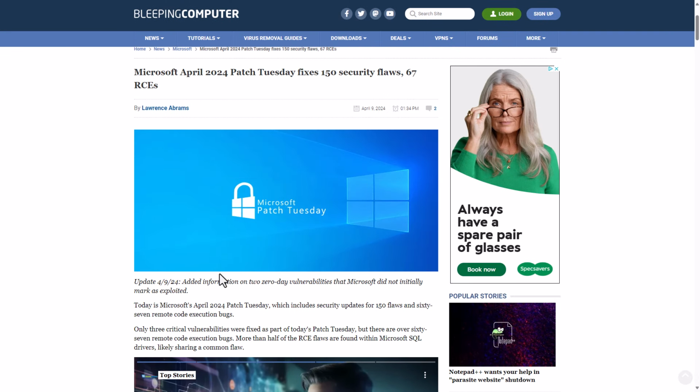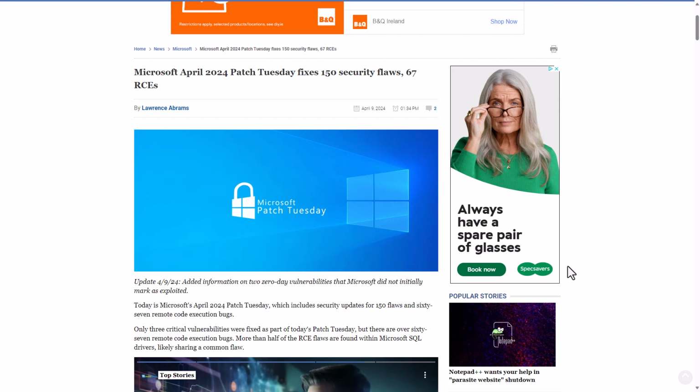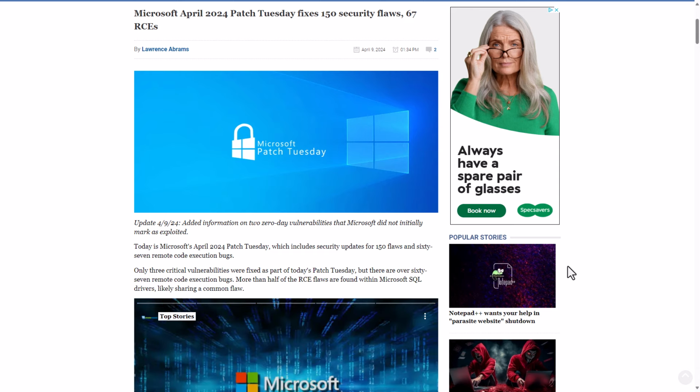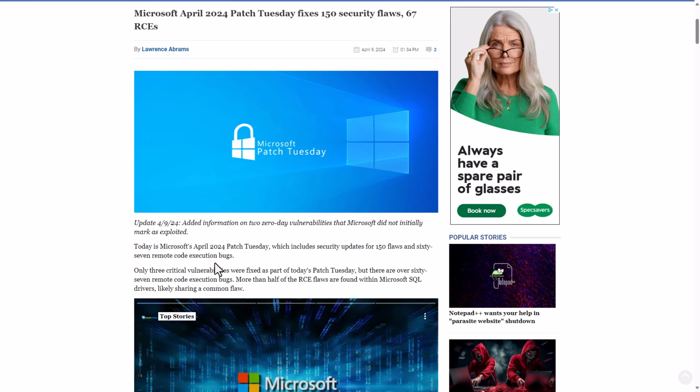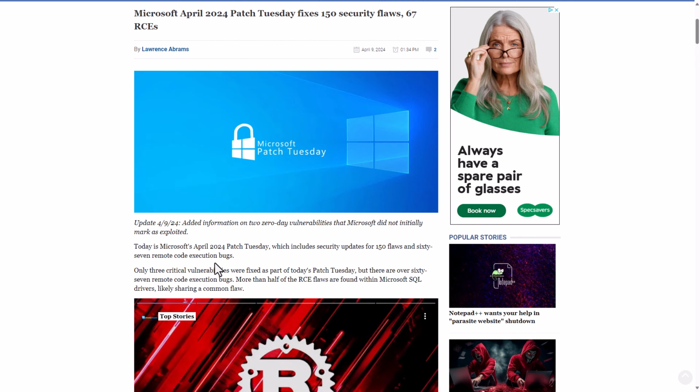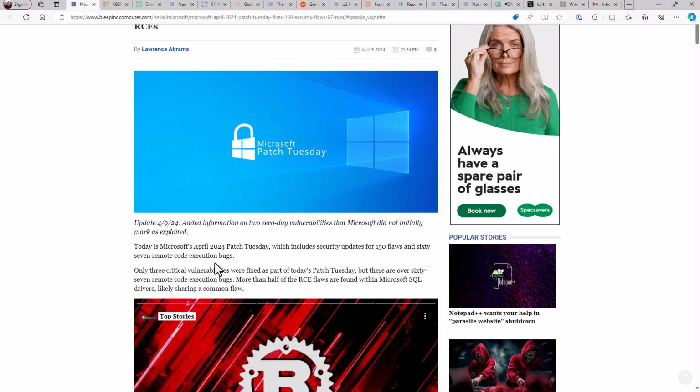But the other zero-day vulnerability is CVE-2024-29988, and this is a SmartScreen prompt security feature bypass vulnerability. This allows attachments to bypass Microsoft Defender SmartScreen prompts when the file is opened. And this was used by the financially motivated Water Hydra hacking group to target Forex trading forums and stock trading Telegram channels.